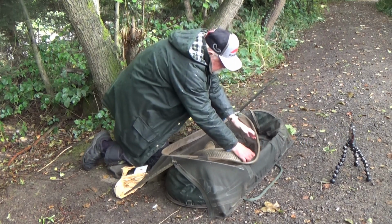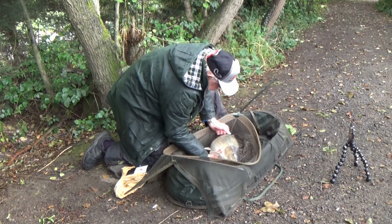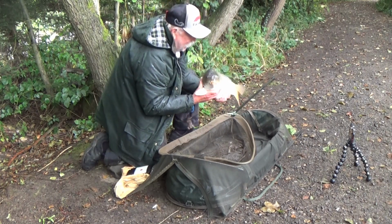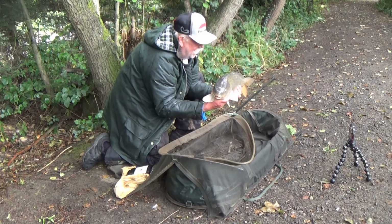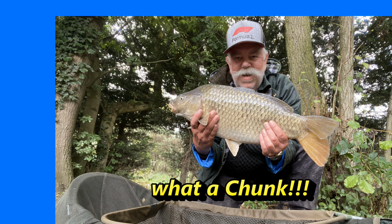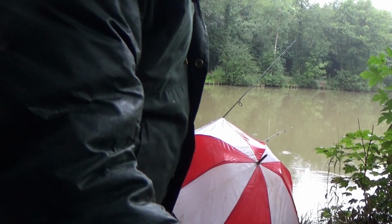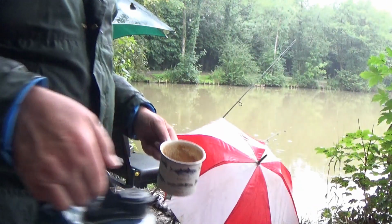Self-timer on the app for that selfie, the trophy shot. 3, 2, 1. Missed that one. We'll catch the next counter. 3, 2, 1. There we go. Now there's only a pound difference between this and the previous fish. This was very chunky, whereas the other one was longer. Time for a much needed pupper.